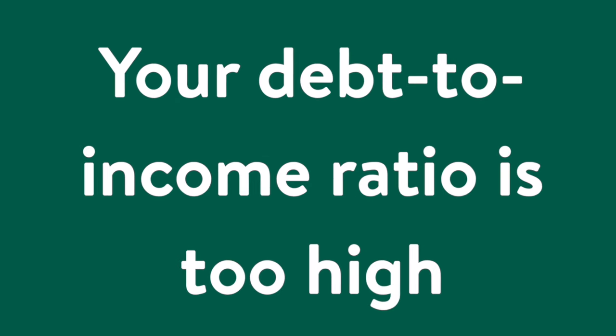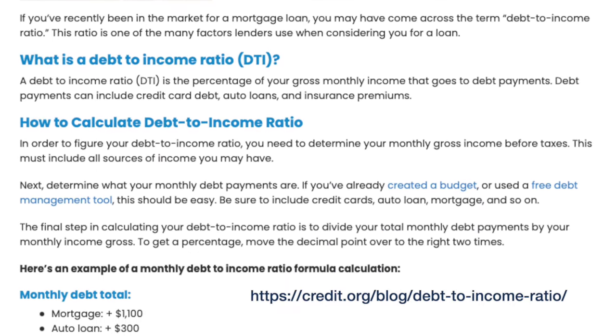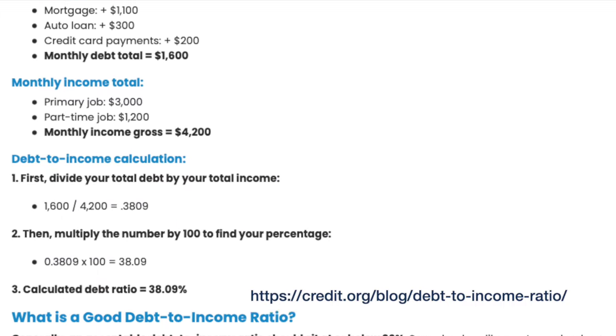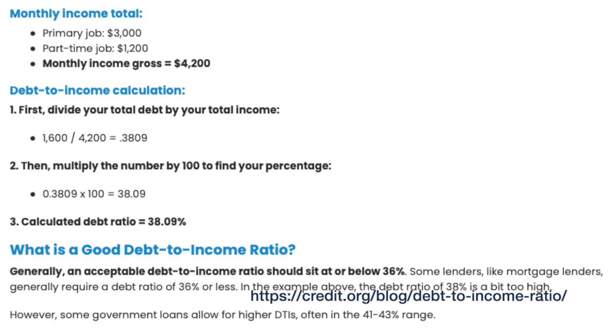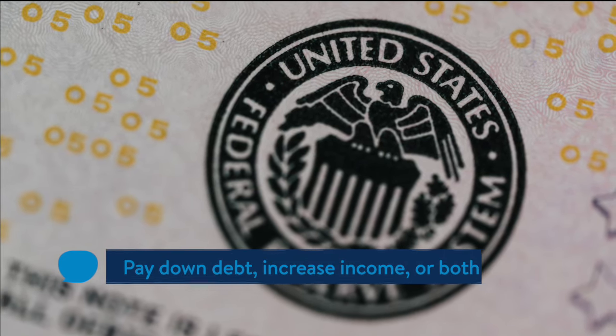Reason 3. Your debt-to-income ratio is too high. You can learn about your debt-to-income ratio at Credit.org. If your debts are too high relative to your monthly income, lenders won't want to lend to you. To improve your debt-to-income ratio, pay down debt, increase your income, or both.